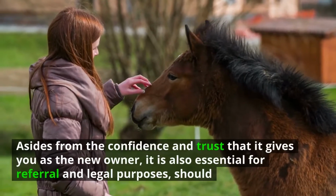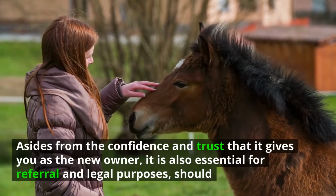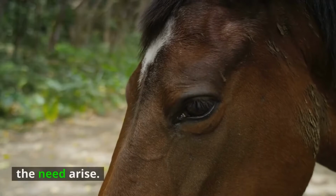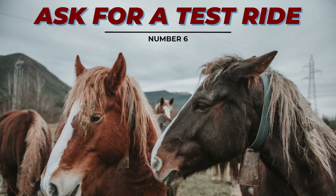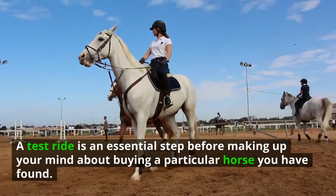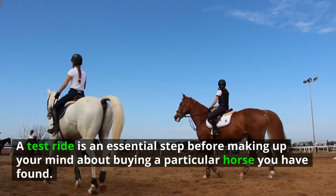Aside from the confidence and trust that it gives you as the new owner, it is also essential for referral and legal purposes should the need arise. Rule number 6. Ask for a test ride. A test ride is an essential step before making up your mind about buying a particular horse you found.